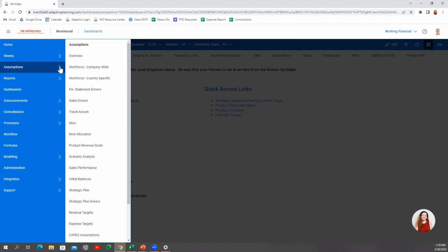Assumptions are going to be any key drivers you have. So things like average sales prices, if you have tax rates you want to put in, shipping, freight, really any global drivers that you just want to set and manage in one location. And as I change these individual drivers, it'll update everywhere that account is referenced. So you're not hard coding and having to go back and find everywhere you keyed in a year-over-year growth target or something like that. Change it in one place and you're good to go.